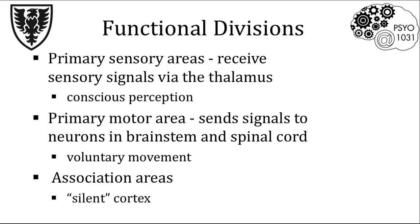The primary motor area is a strip of cortex at the posterior or back end of the frontal lobe. It receives information from surrounding areas and initiates a motor plan for voluntary movement by communicating with motor neurons in the brainstem and spinal cord.